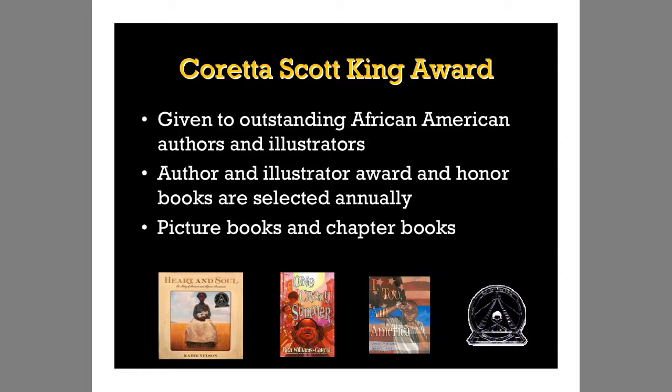Then we have the Coretta Scott King Award, and this is given to both authors and illustrators. And in order to win a Coretta Scott King Award, the authors and illustrators are African American, because the intent behind this award is to celebrate the art and the writing of African American authors and illustrators. So, awards are given to both authors and illustrators. They give an award to the best author, an award to the best illustrator, and they also designate honor titles.